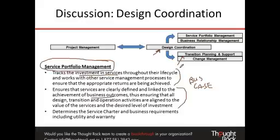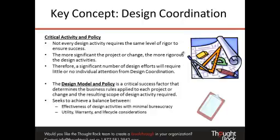But again, probably in a company that really wants to focus on streamlining design, we have this separate design coordination process. If it's just managing design activities, I would argue that you could probably fit it in somewhere else, and you don't necessarily need a design coordination process. But what really sets it apart is my next slide here. So here's where we go into the wrap-up. The key concept, the critical activity that makes design coordination stand out as a unique area that needs a unique set of focus, is this first comment here that comes from the ITIL Refresh books. They recognize that not every design activity requires the same level of intense design work.